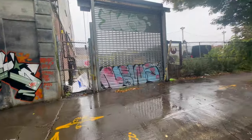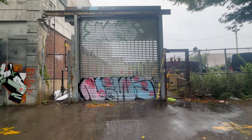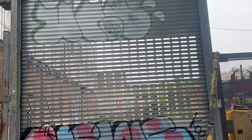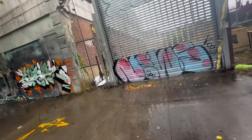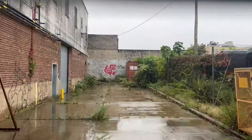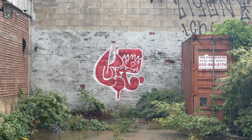And on the gate, we got News. And if we look inside, whee, right there, empty.